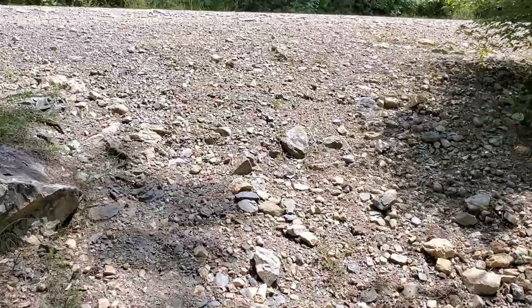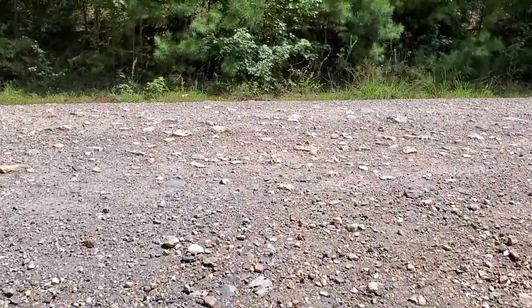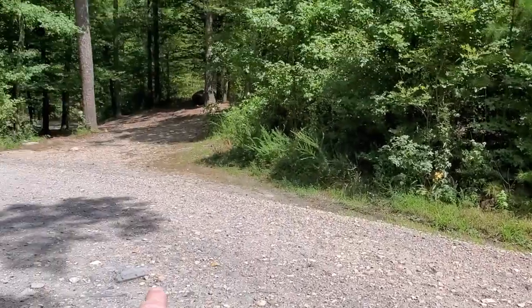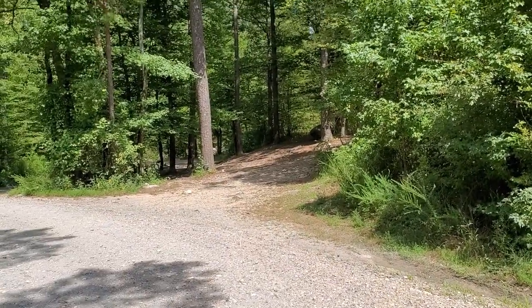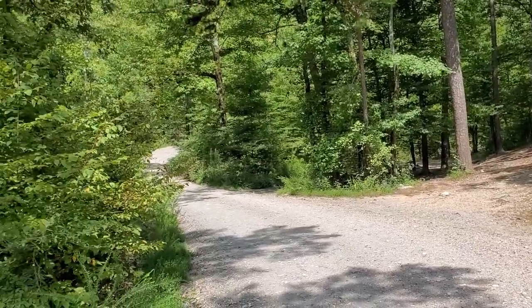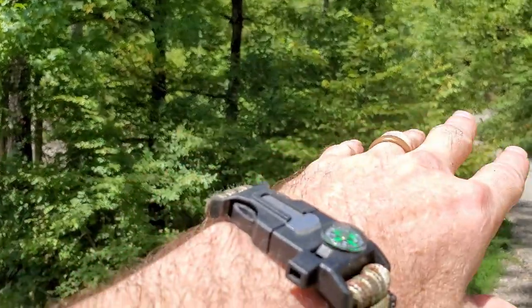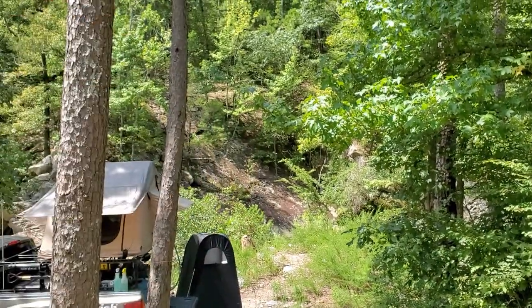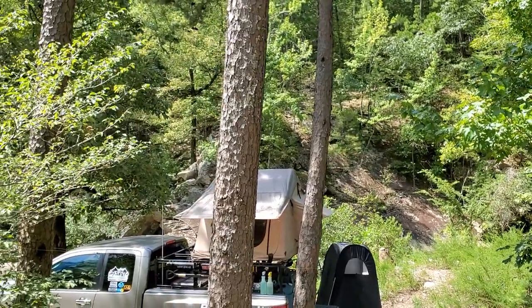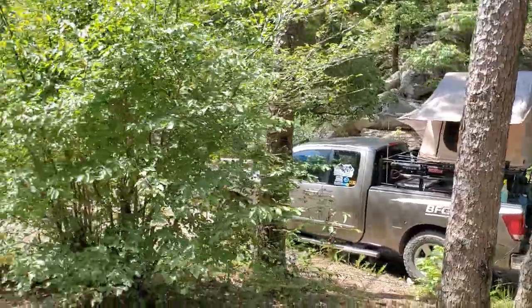Let's walk up to the road. Had two vehicles pass so far. There's that real nice campsite over there. Plenty of room and flatness. The road goes up through there. All this kind of gives you privacy from the road. And as you can see back there, nothing but rock cliff and forest. The truck's sitting down there behind this bush.